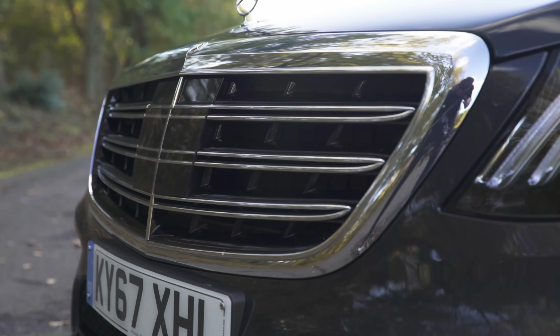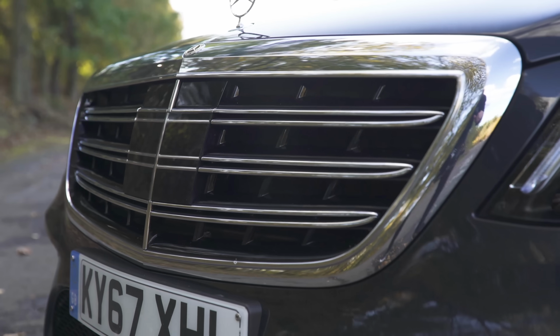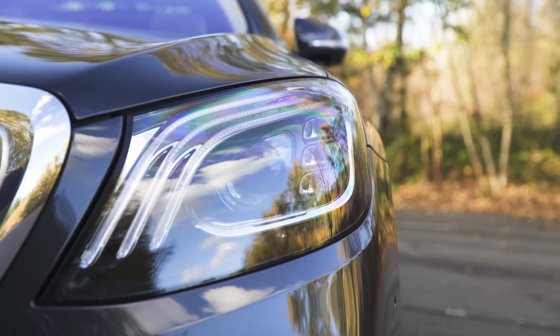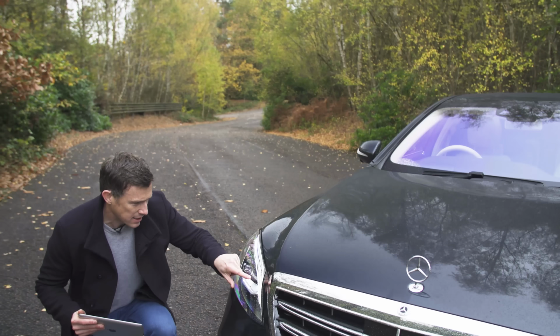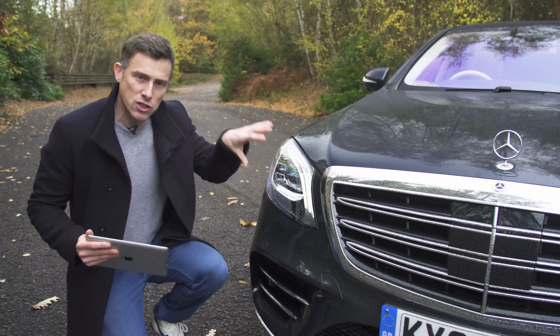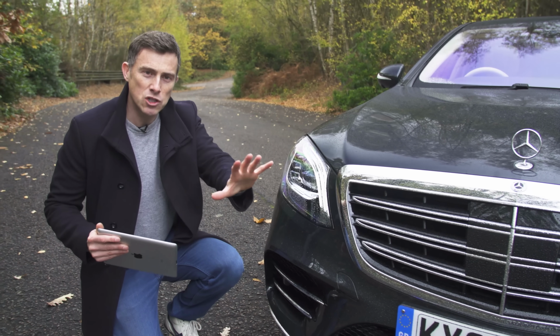So you now get the big grille like you did on the V12. It's on all models. There's new bumpers at the front and the back, and this new headlamp design. So the S-Class gets these three LED eyebrow effects. The E-Class has two and the C-Class has one, to show their standing in the range.